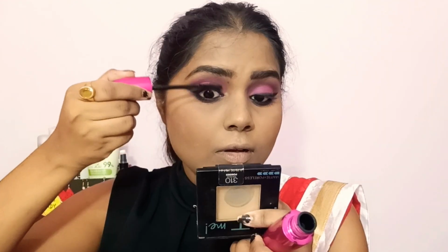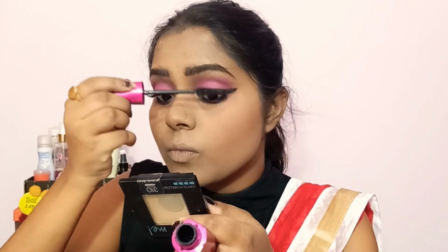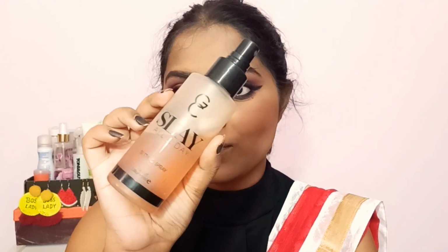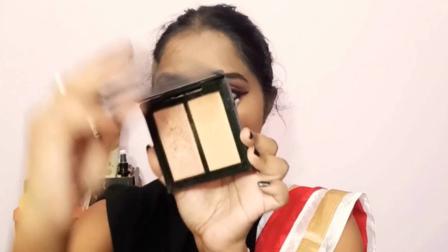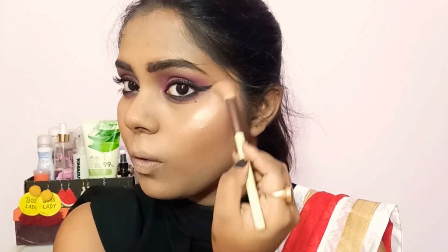I'm going to complete my eye makeup by applying some mascara from Wet n Wild Voluminous Mascara, applying 2 to 3 coats to my upper lashes as well as lower lashes, and I just gave a quick shower of the Gerard Cosmetics setting spray and applying this Nykaa Beauty Glow Getter highlighter to my cheekbones. I'm applying it to the highest point of my face, like my cheekbones, my cupid's bow, as well as my nose bridge and a little bit on the chin area. I'm using the same highlighter to highlight my brow bone of both the eyes as well as inner corners.